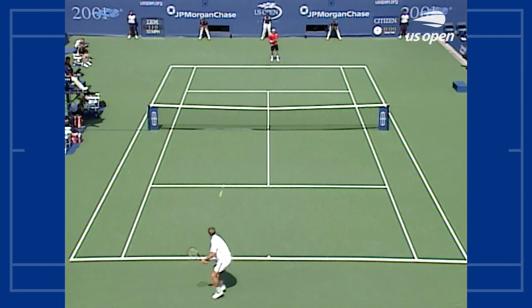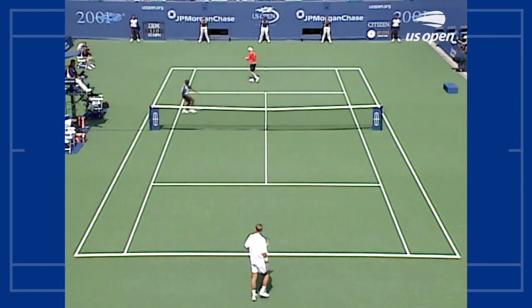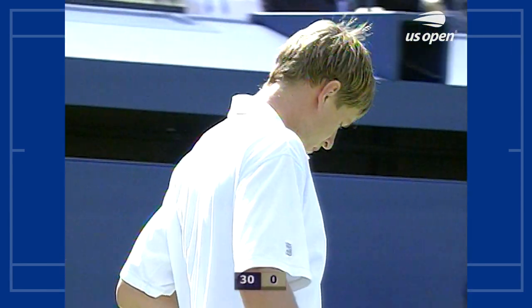It'll be interesting to see, Barry, as you mentioned, will Kafelnikov stand on the baseline and try to beat Hewitt from that location, or will he take some chances and come to the net? He's got 2 points early on his serve here without going to the net.